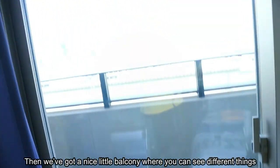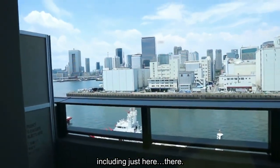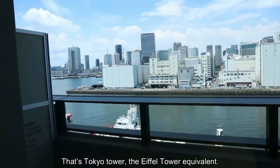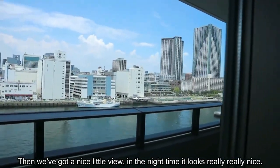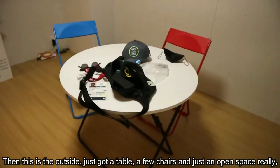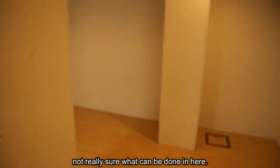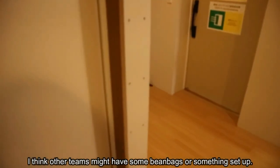And we've got a nice little balcony where you can see different things, including just here. There, that's Tokyo Tower, the Eiffel Tower equivalent. And we've got a nice little view. In the nighttime, it looks really, really nice. I'm not sure what this chair's doing in here, but it must be in Keenan's use. And this is the outside. Just got a table, a few chairs, and just an open space really. I'm not really sure what can be done in here. I think other teams might have some beanbags or something set up.